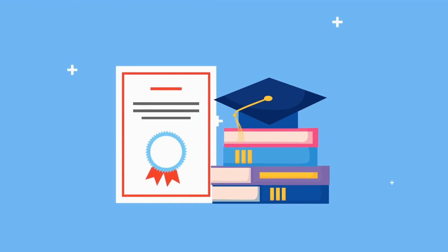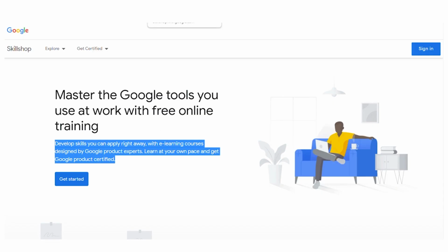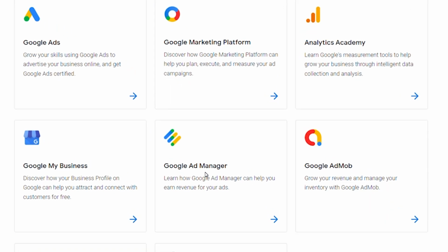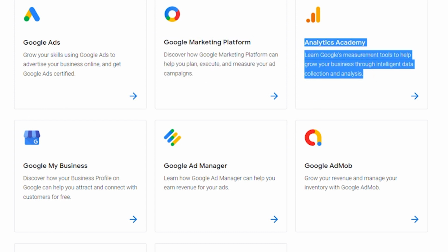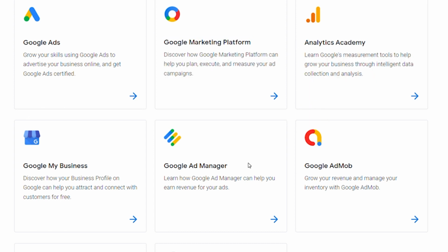The greatest thing is that you get a certificate after you finish one of these courses, which is fantastic to say the least. For example, you may watch courses on Google Ads that will help you improve your abilities in utilizing Google Ads to market your business online and become Google Ads certified. You have Google Marketing Platform courses, analytics courses, and so on and so forth. There are just too many for me to read out loud.